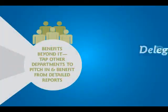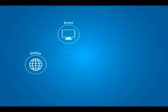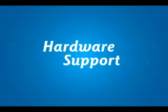The annual study asks for in-depth information, but you don't have to gather it alone. Our process makes it easy to delegate sections to departments across your organization. And to help expedite the process, we offer 4 convenient ways to submit your data.